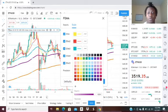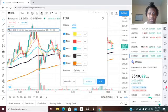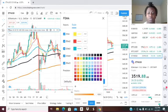Fourth EMA, it could be gray or white, just for the purpose of the background I have. I'm going to make it super dark gray. Super dark gray. Nothing major. And the last EMA, you want it to be dark blue. Super dark blue.